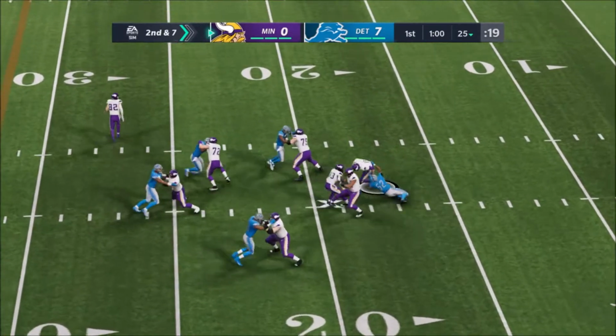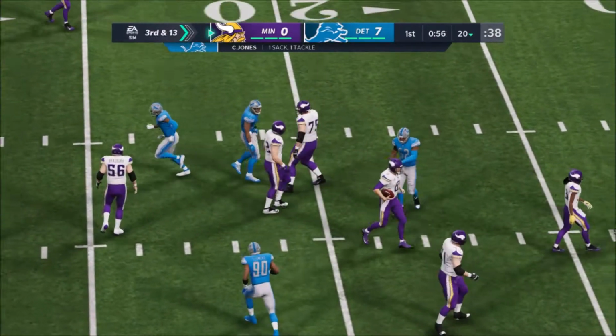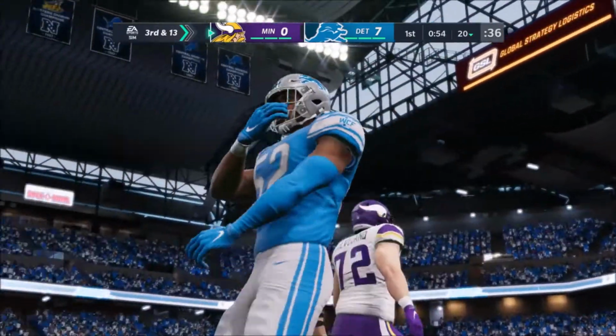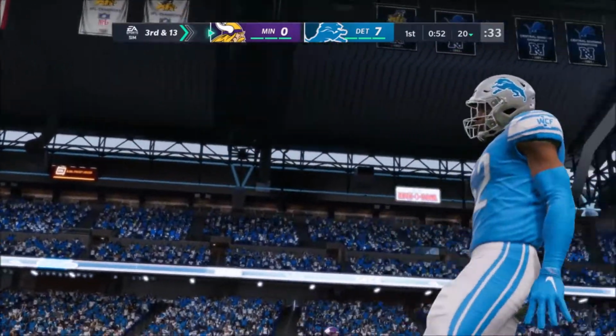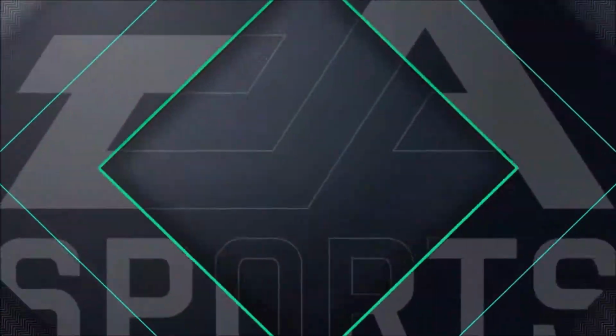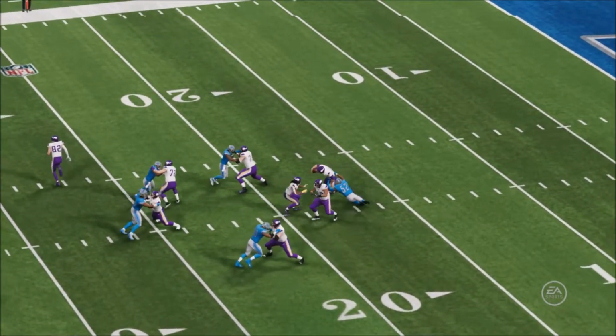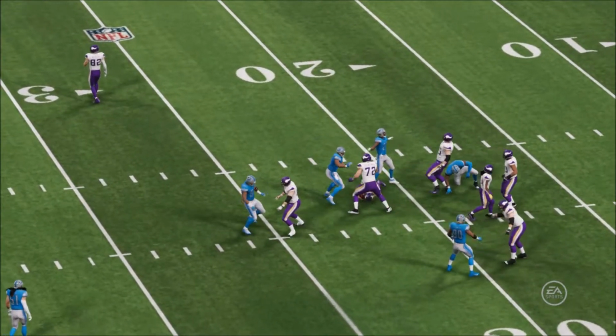Off the play fake, Cousins. And the Lions pressure too strong. Down he goes. Christian Jones leading the surge there as he drops him for a loss of 6. But that play was the very definition of fast, quick, and in a hurry. Suddenly, he was there. In a blink of an eye, that happened fast and a big sack.